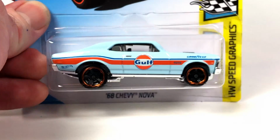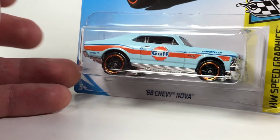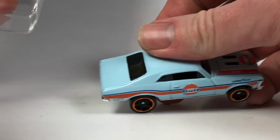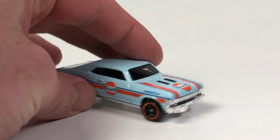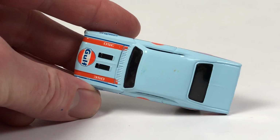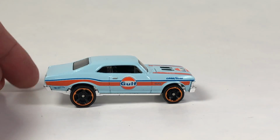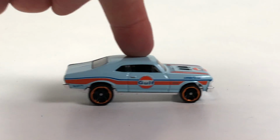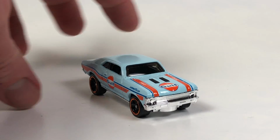So another nice one in the case is this '68 Chevy Nova, and it's going to be popular because it's in Gulf livery, and pretty much anything in Gulf livery is popular. So here it is. And it looks pretty good. Looks alright. Might pick up an extra one or two of this one if I see them again. But yeah, this case was just a hot case of Hot Wheels. So that looks pretty nice.